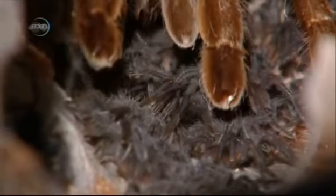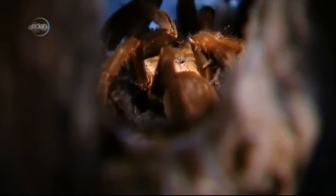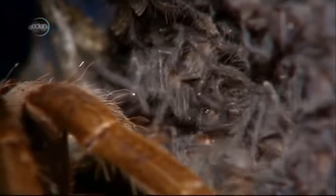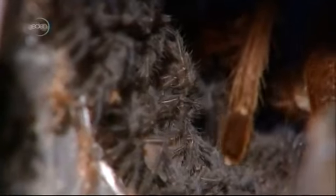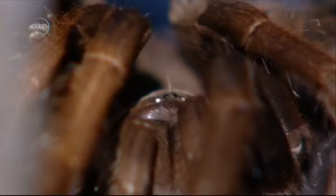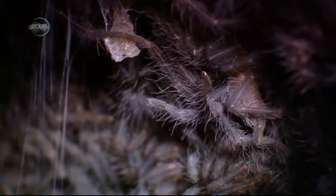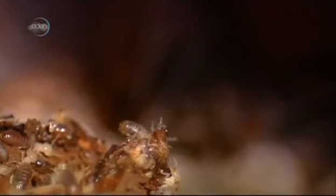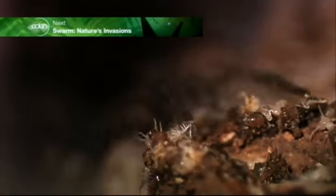For Mum, every move is a balancing act. Careful not to step on the babies, she delicately maneuvers around the nursery. Until now, the spiderlings have grown from the stored energy of their egg yolk. But now it's time for some real food. Small insects such as termites make a juicy meal, and the hungry young will take on anything that is smaller than they are.